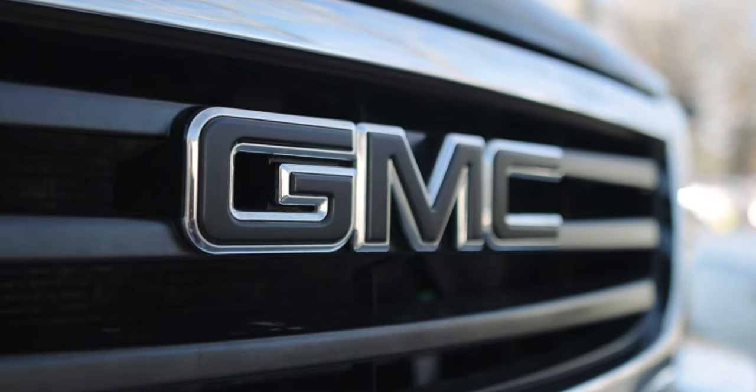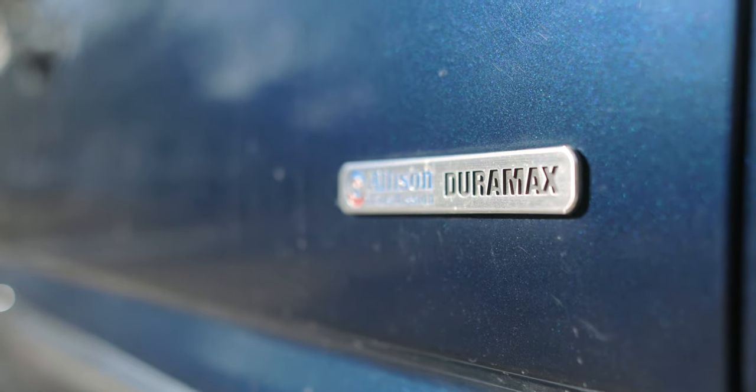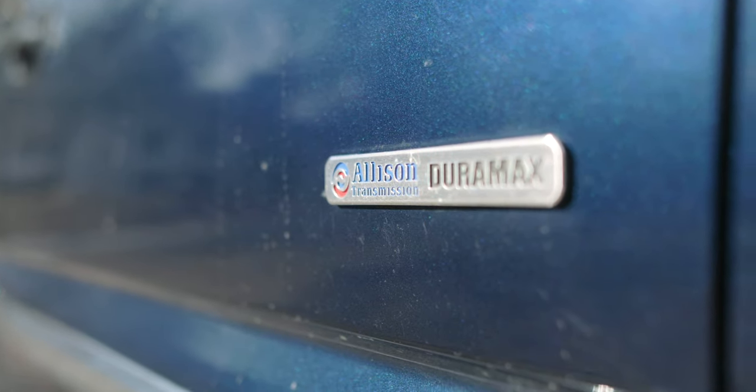And Sam, tell us a little bit about the truck that we're in, the year, the model, the make, all that stuff. It's a 2006 GMC 2500 Duramax, LBZ Duramax with the Allison 6-speed transmission.